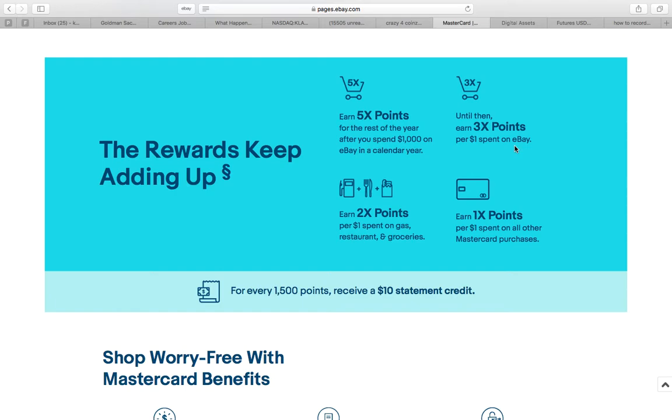So 3,000 points, you're looking at quite a bit. You're looking at over 2% cash back, guys. Again, if my math is correct, it's over 2% cash back, which is phenomenal. I know Citi has a 2% cash card. I know a couple of places have cash cards at over 2%, but then they charge a monthly fee, so it's not really the 2% that they're advertising.